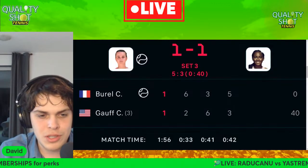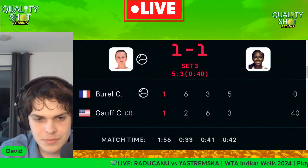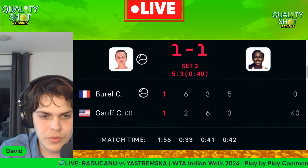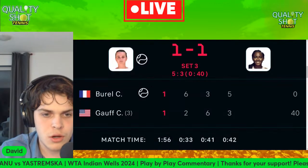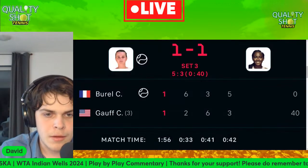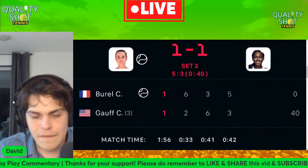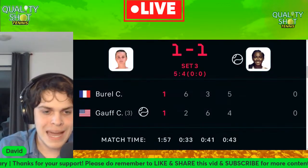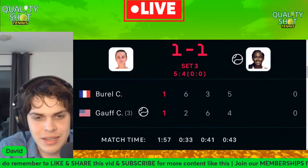Three breakback points. Can Burrell free up now, being breakpoint down, or does it make her more nervous? I don't know. First serve. Forehand Burrell. Forehand Goff. Backhand Burrell. Forehand Goff. Forehand Burrell into the net. Goff from a double break down, back in this set. There we go.